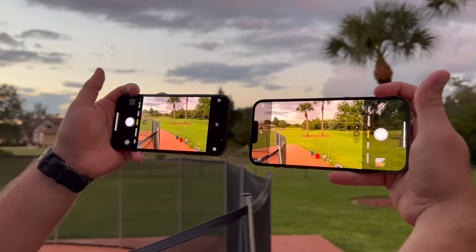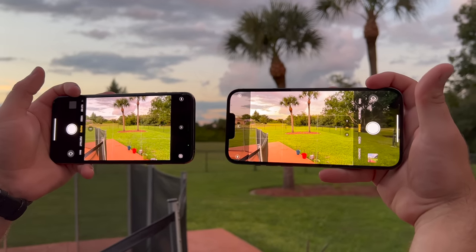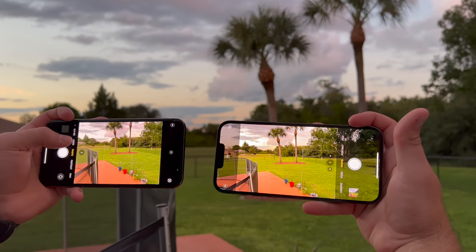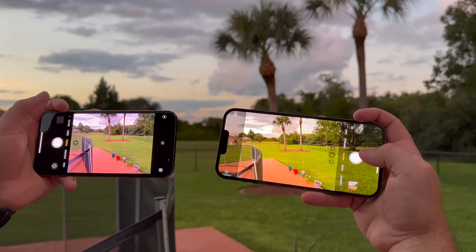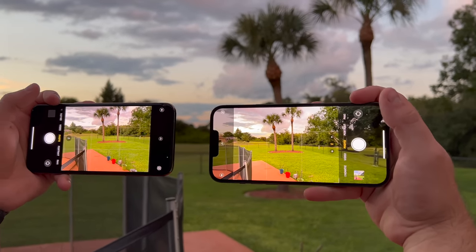All right, so as you can see here, the 13 Pro Max on my right, the 10S Max on the left. Now, I don't know if these black bars here on the 10S Max on my left here go away. I don't recall if they did or not, but you can see the 13 Pro Max doesn't have those bars. At least they're grayed out. So we're going to switch to the videos now and see how they look.